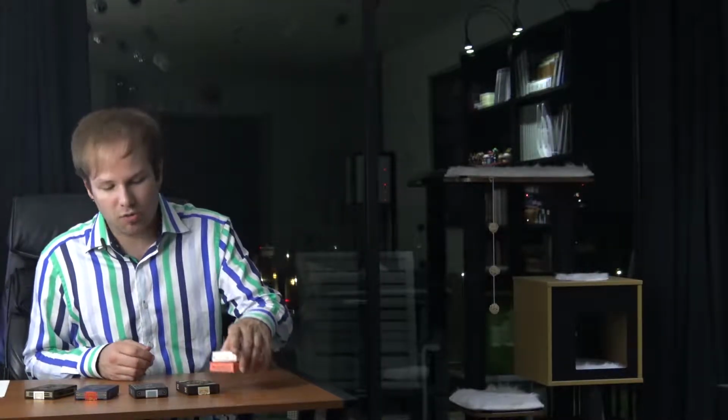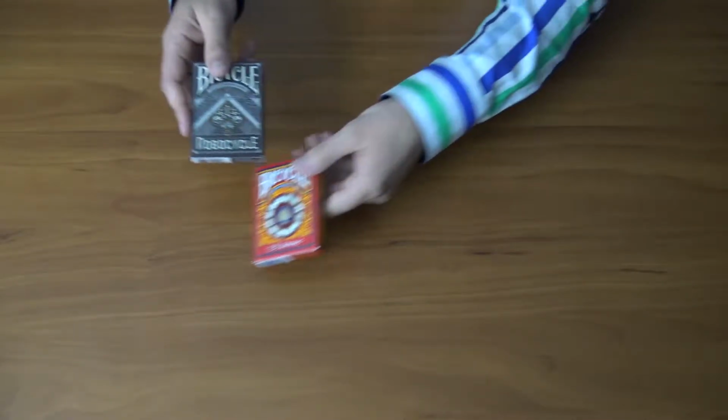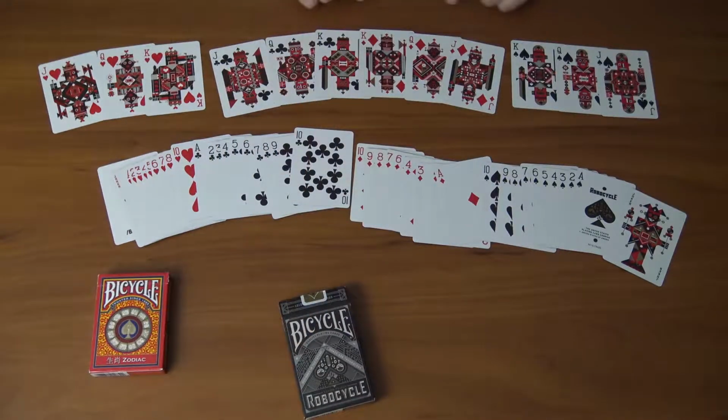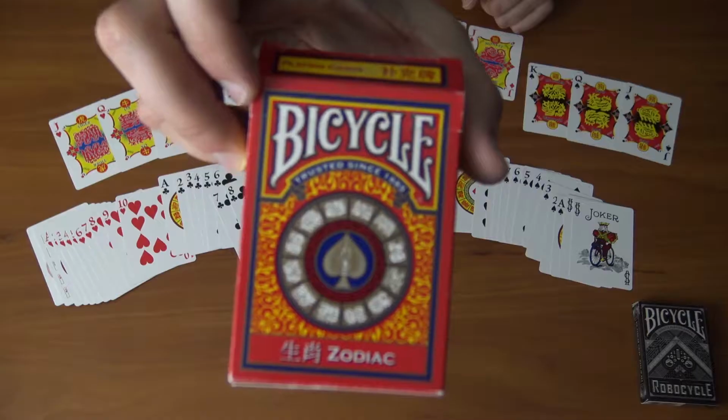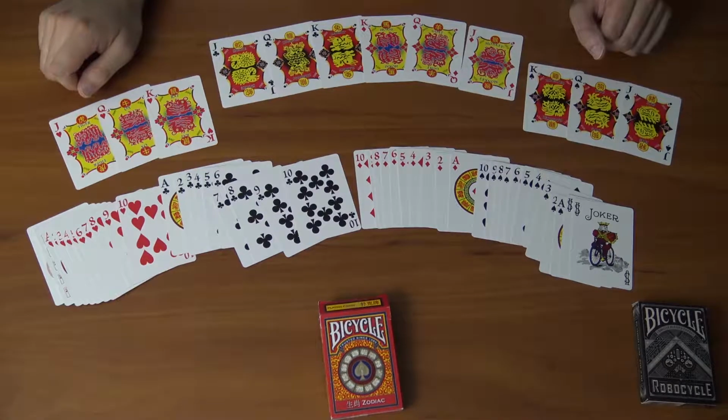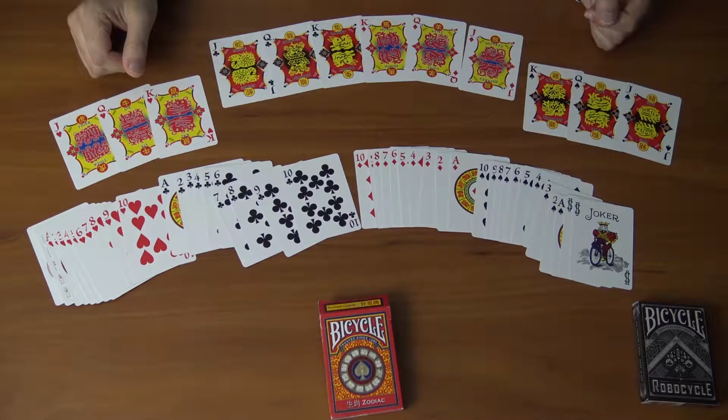Alright, advertisement over. I'll show you a couple of Bicycle total redesigns too. This one's called RoboCycle, which has some really neat geometric design for the Royals. And the Zodiac deck for all you astrological serial killers out there. Alright, this one's more of a novelty deck.